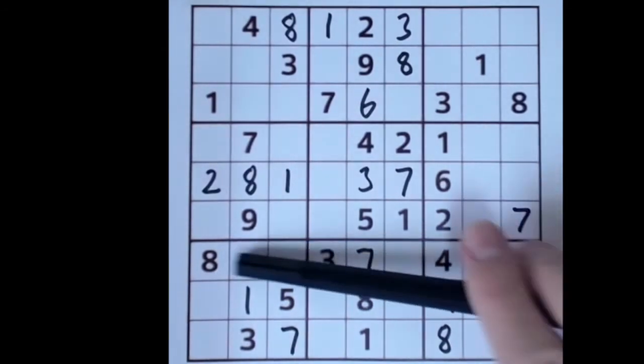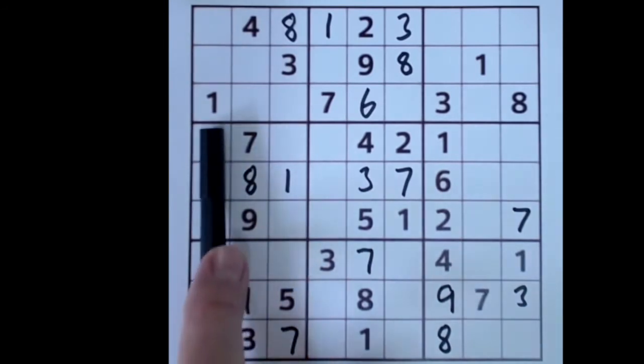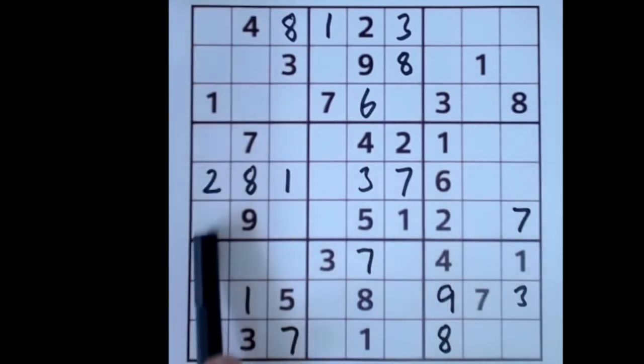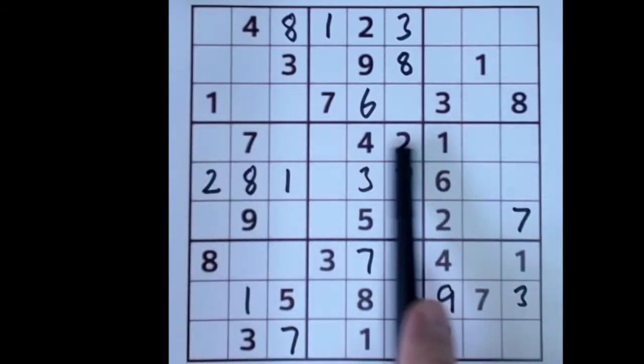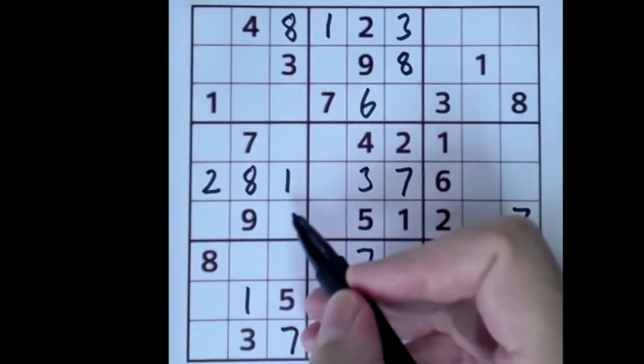There's a 4 blocking along here, these 2 squares here, and that will leave us with 2 places here where a 4 can go. So eventually it will block up here, right? These 2 squares will be blocked by the 4 that we place here or here. There's a 4 along here blocking that square there. So that's the only place where a 4 can go now.